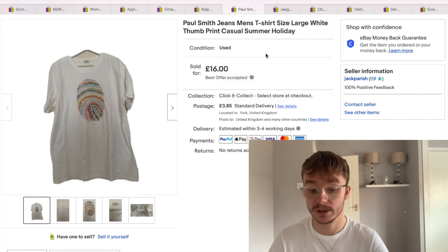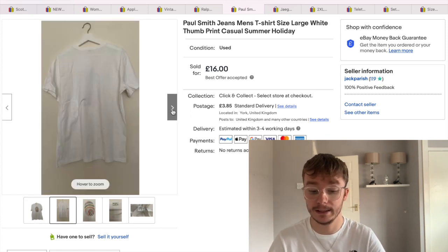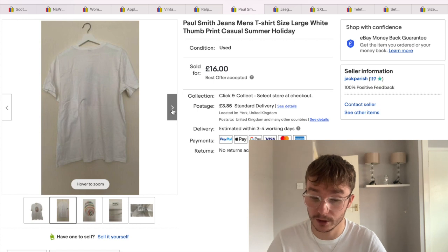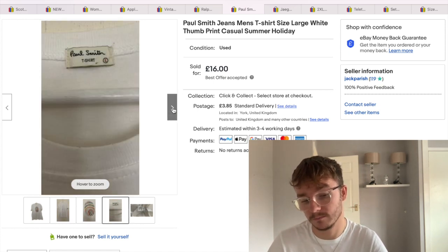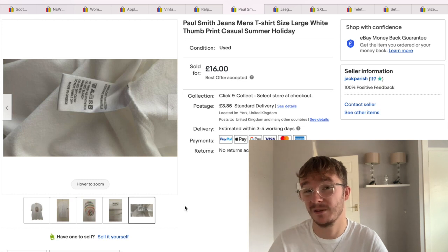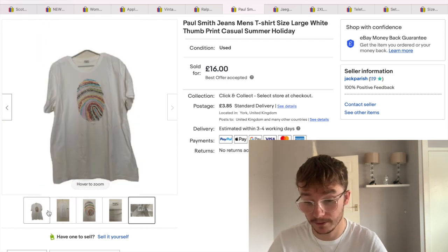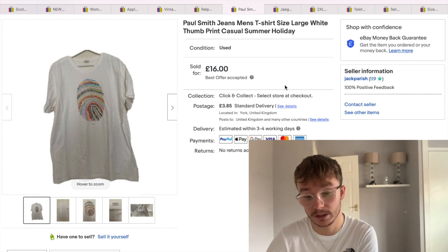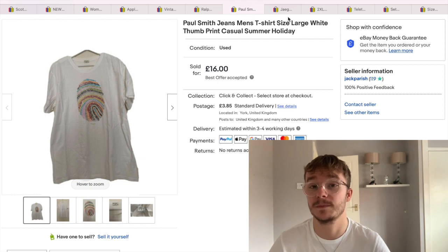Next item is a Paul Smith Jeans t-shirt. I picked this up from a British Heart Foundation for £2.50, listed it at £19.95 and took an offer of £16. So what's that? Just more than 6 times what I paid for it. So very happy with that. And then of course delivery on top. Paul Smith's a nice brand, isn't it?